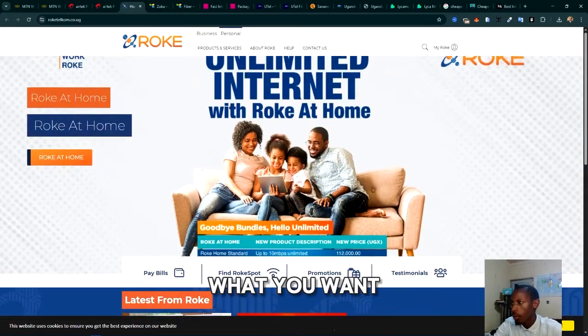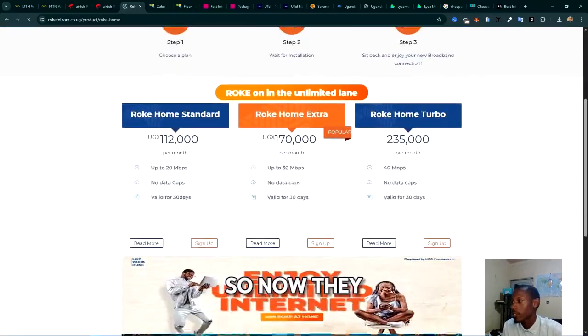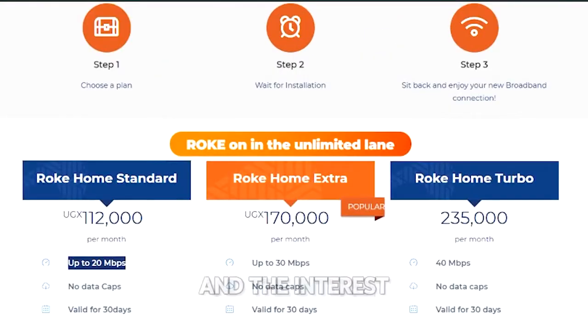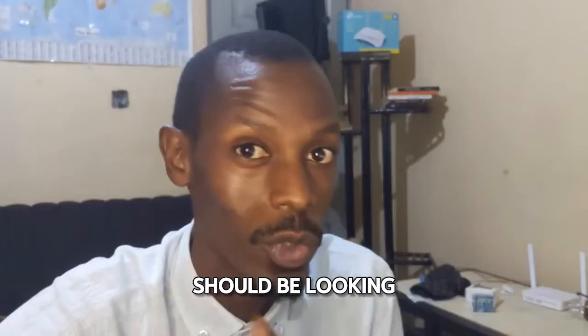Anyway, so this is their homepage. What you want to do is go to products and services and look for Rock at Home, starting with the package we just saw. Now they had 10 MBs and they increased it to 20 MBs. So right here is the package. No caps. That's what you should be looking for in unlimited data bundles.